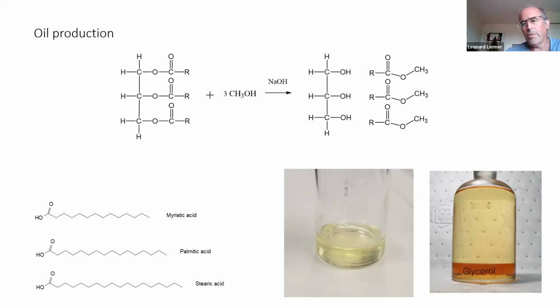The key was drying it before, making it a dry solution first, otherwise you tend to produce too much soap, which is just the negative charged acid, versus making the methyl ester. So there are some tricks to it chemically, but it's pretty straightforward. This part was actually in my wheelhouse and was one of the easiest parts to play with.